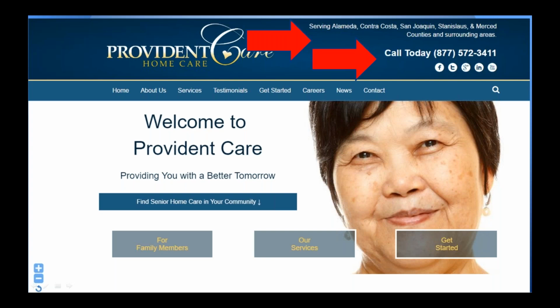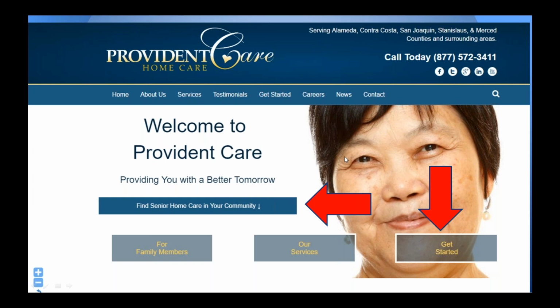So if you look at this website again, and you look at the very top of it, you can see my two big red arrows there. It's very easy to know two things about this website. Number one, what areas they serve in California, and number two, how to get a hold of them right now. Call today, 877-572-3411. Okay, so very easy, very clear, not hidden. You don't have to search for it. Call today, big bold letters.